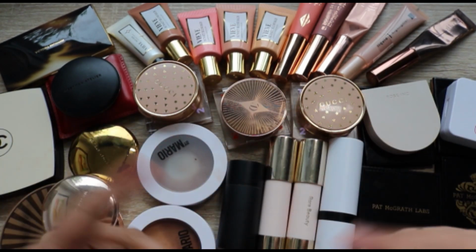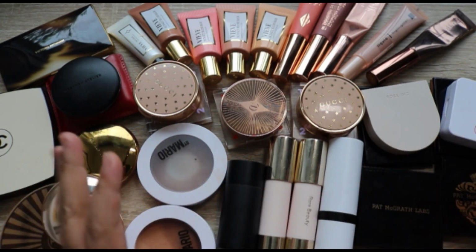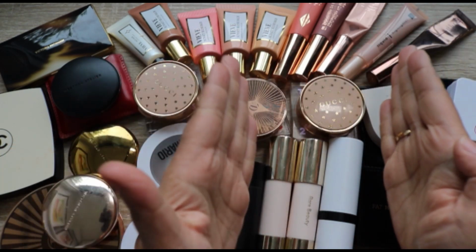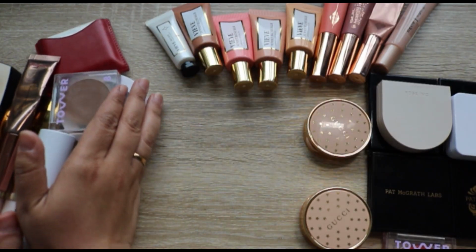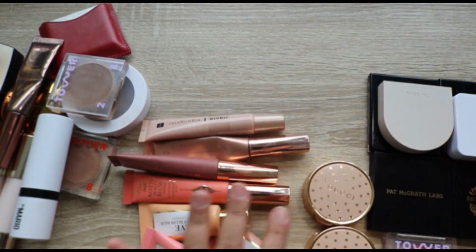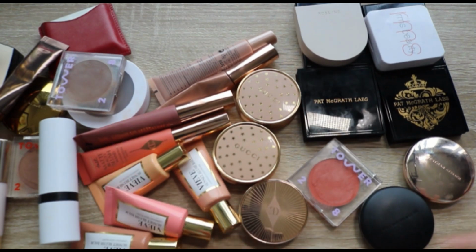Some of this, I admit, I probably keep around for comparison's sake, but some of this has got to go. Where do I start? Should I separate the blushes from the bronzers? Okay, let's put the bronzers to the side and let's talk about this section over here. I know it's a mess, but we'll get through this.